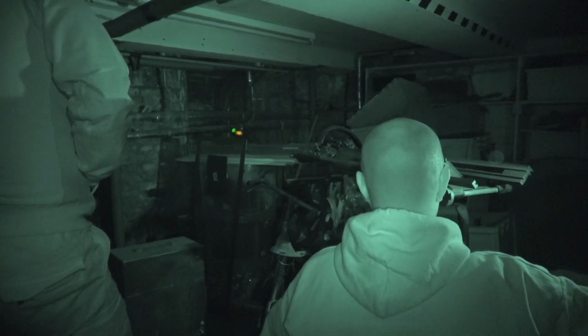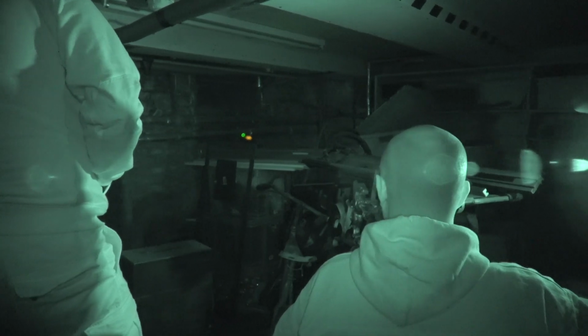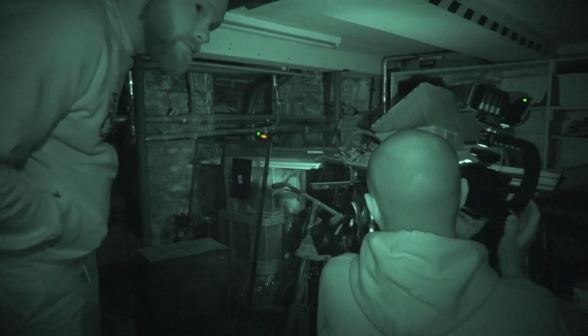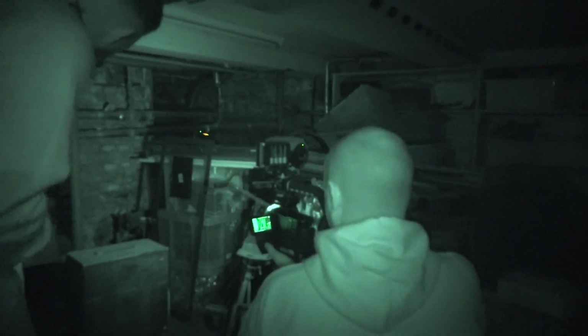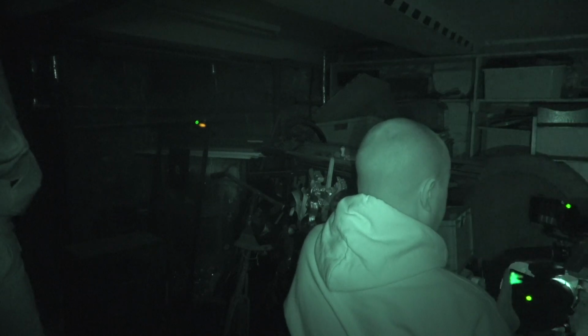Just in case you're wondering who we are, my name is Scott. My name's Ross. I'm Liam. And we've come here with full respect for you and the building. I don't know if you remember when me and Ross was here last, just before Christmas. But we had such a good night here, we've come back to say hello to you again.